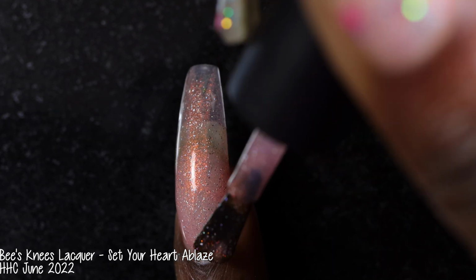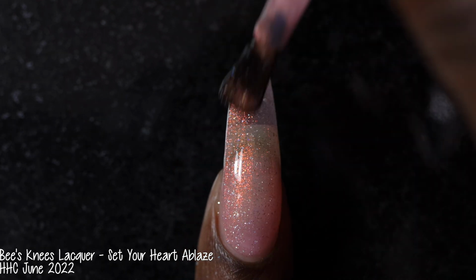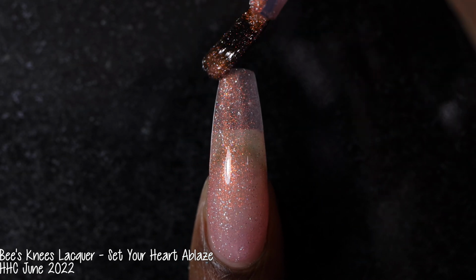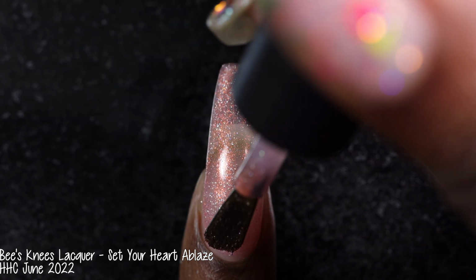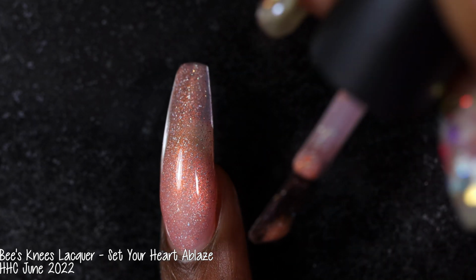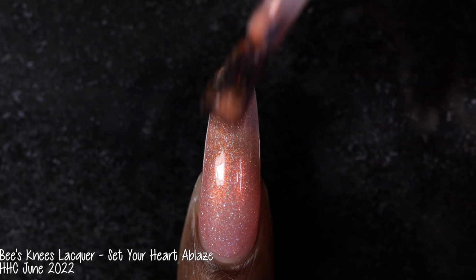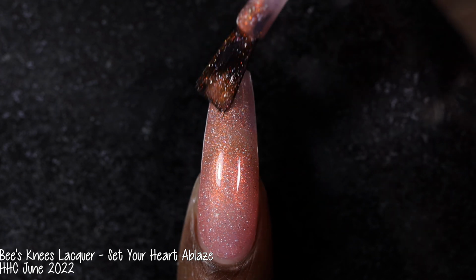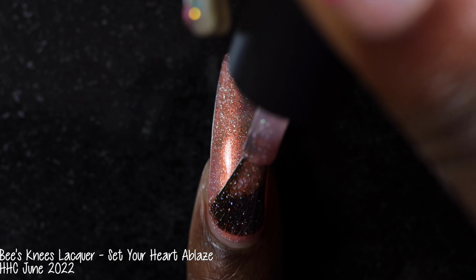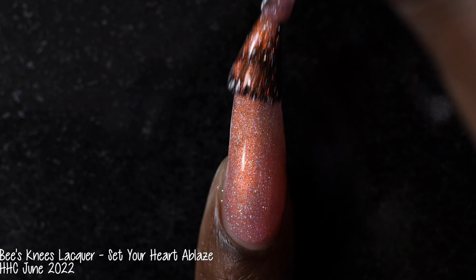Next up, we have Bee's Knees Lacquer with Set Your Heart Ablaze. Bee's Knees Lacquer is starting a new series inspired by Demon Slayer, and this polish was inspired by Rengoku. It is described as being a peachy orange base with a fiery red shimmer and hollow flakies. It's priced at $13.50 for 15 ml and has no cap. This polish had a really great formula. It starts off a little bit sheer, but I found it did build up very nicely in 3 coats.